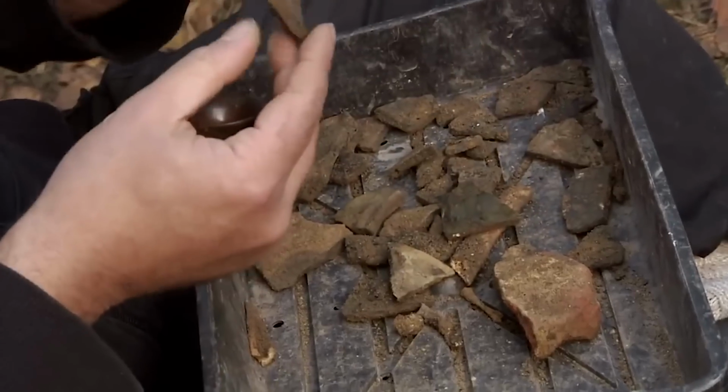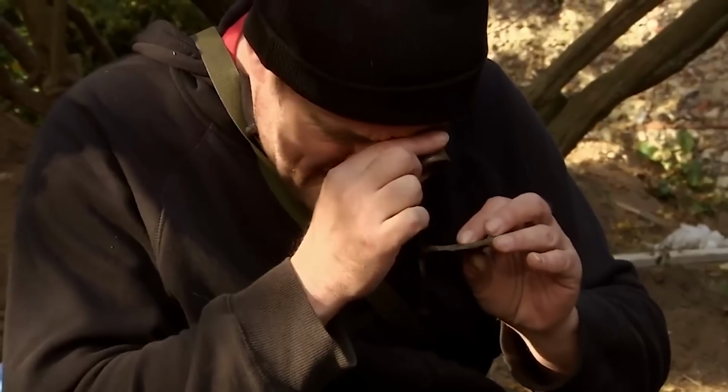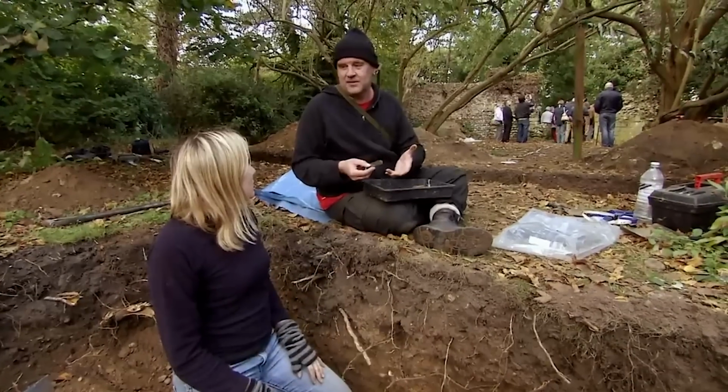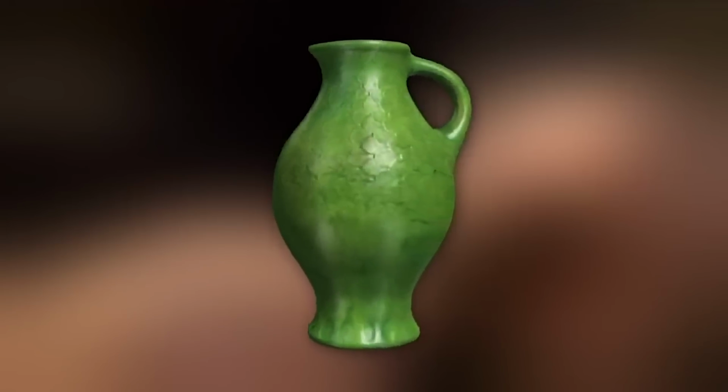Well, it all looks fairly sort of typical high medieval. It looks like Grimston ware. They were making it up in Norfolk near King's Lynn. That's exactly the sort of thing you'd expect to see used on the tables. Nice green glaze, nice sort of decoration on it. I mean, yeah, that fits perfectly.